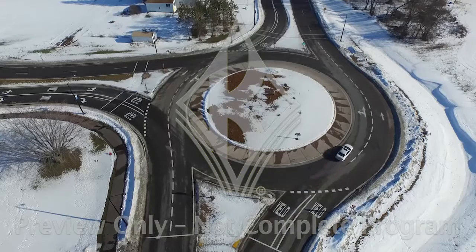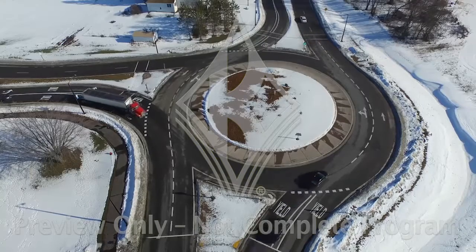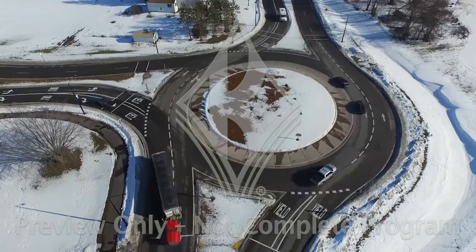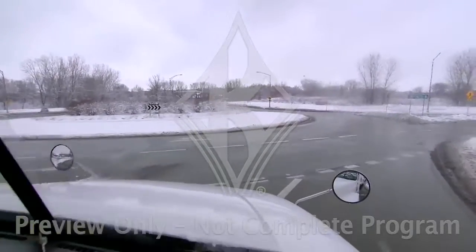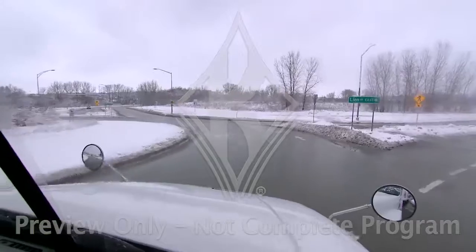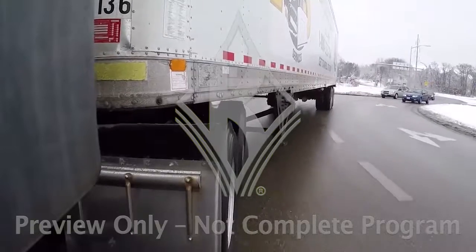As you enter the roundabout, keep off-tracking in mind. If you're turning right, you'll need to position your tractor to the far left of your lane. This allows room for off-tracking to the right side as the turn is completed. When traveling straight through a roundabout, start with your tractor on the left side of the lane. Then, as you move forward, drive your tractor to the far right side of your lane. As you begin to exit, stay to the right side of your lane until your rear wheels leave the roundabout.